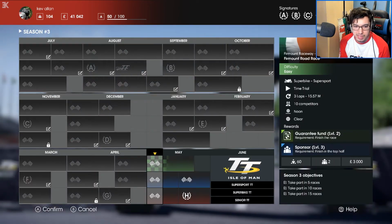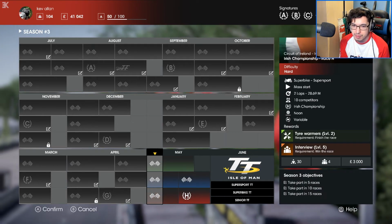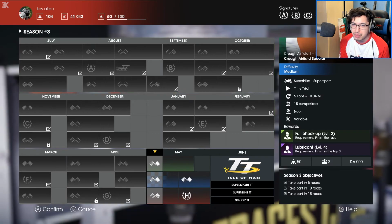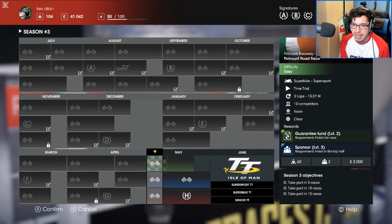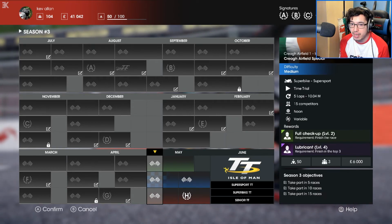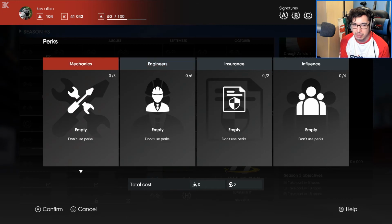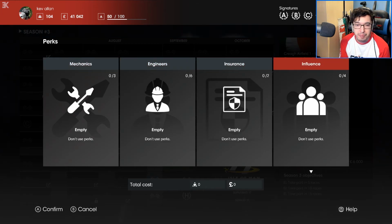Come on. So next up, our warm-up then, before the Irish Championship. So we could go to the airfield, which I think we will do. We'll do well on an airfield for once. So we won't use any of these. Remember, we want to save it for the Irish Championship.